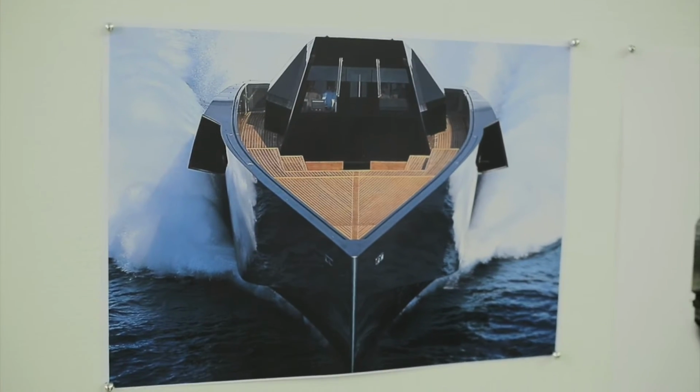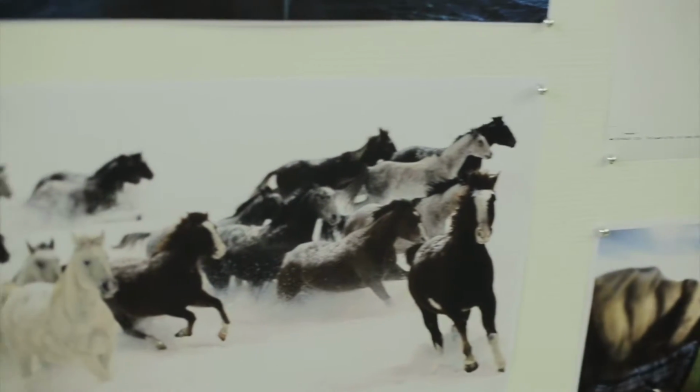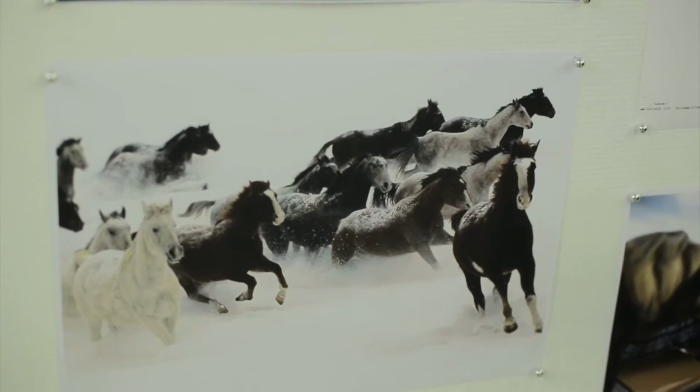I mean, an image like this where it's a very, very high-tech boat, which is obviously extremely powerful, but look at it, it's very refined and very elegant. Same thing with these horses here. They're obviously very, very powerful animals, but still very elegant, the way they move, the way they express themselves. All of this is an inspiration.